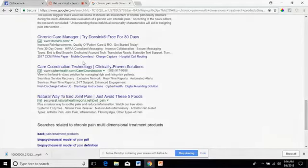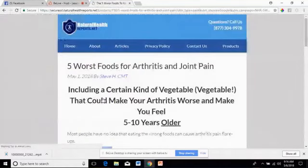Care coordination technology, clinically proven solutions. High and rising risk patients. That seems like it's for doctors too. Success natural reports. Let's look at this because this looks like an info product. And what it boils down to is I will be having an info product.